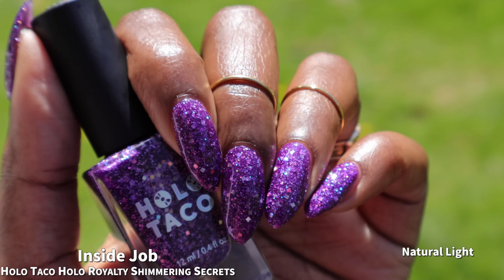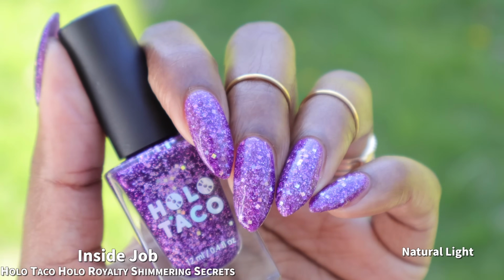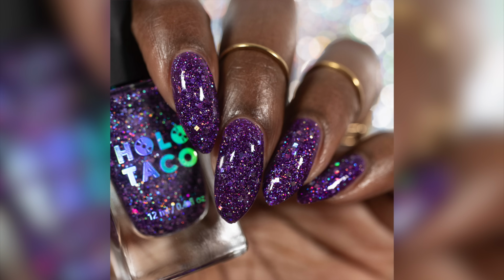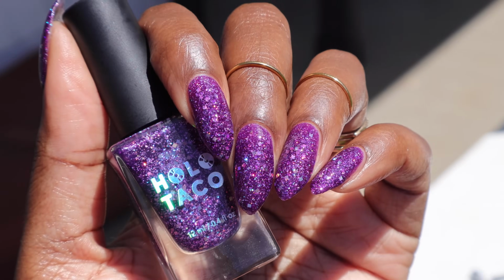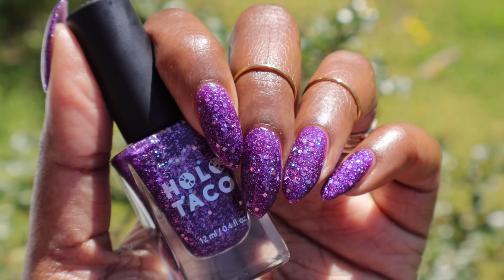I found in 2 coats this was just a little bit too uneven for me to be able to call it a 2 or 3 coater. I think this one is definitely going to be a solid 3 coater, which again is not atypical for a specialty glitter formula. It dries down very textured and also kind of dull, so you will definitely want top coat to smooth everything out. Depending on how thick your glossy top coat is, you're going to want to go in for at least 2 coats to both smooth everything out as well as to keep it nice and shiny.